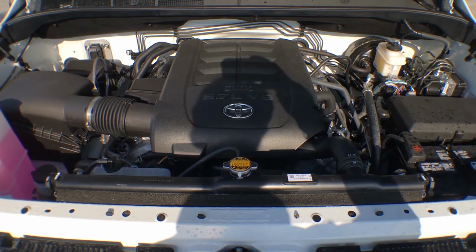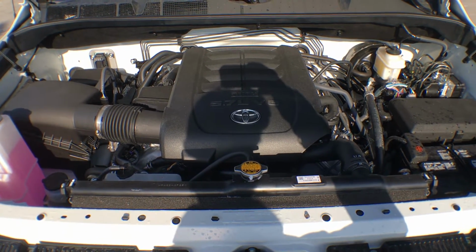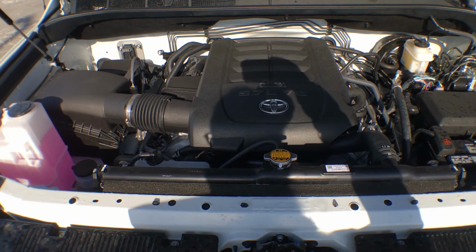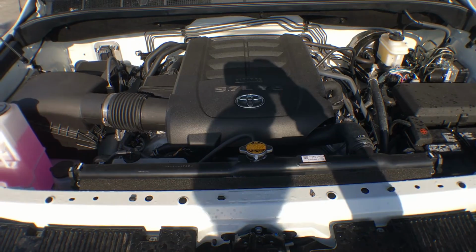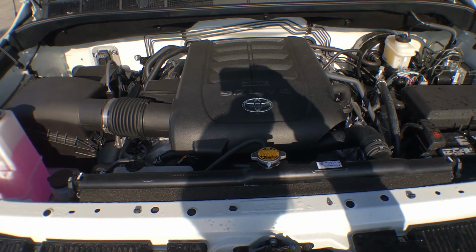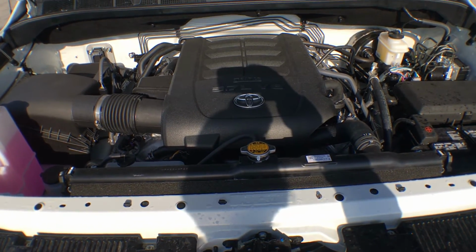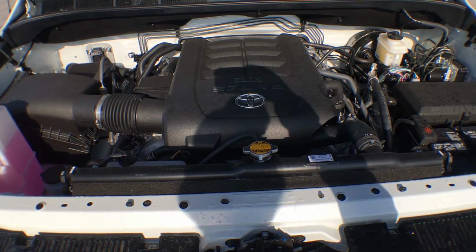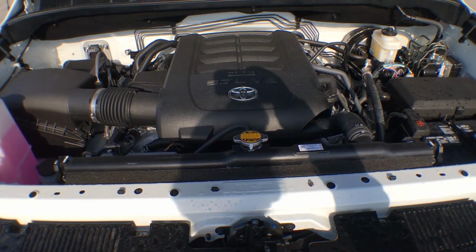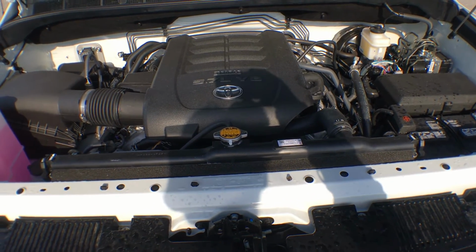All right, my fellow truck enthusiasts, we saved the best for last, the engine. Under the hood here, we are looking at a 5.7 liter i-Force V8 engine. It does have 32 valves as well as dual variable valve timing with intelligence and provides us with tons of power. As I just mentioned, we do have a 1,240 pound payload in this vehicle, as well as towing capabilities up to 9,700 pounds. So the Tundra has actually towed the space shuttle before, a fun fact of the day for you. So tons and tons of power.